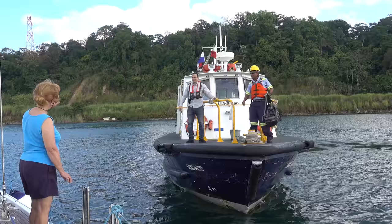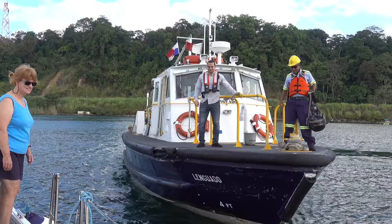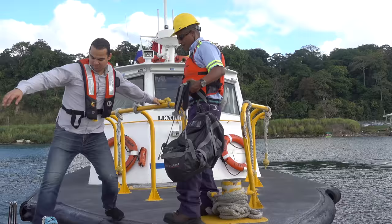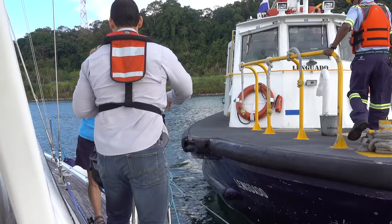Good morning, ¿qué tal? For the second day, we have a different pilot, and we welcome him on board. It's a bit scary watching the pilot boat come up so close. In rough waters and with big ships, transferring pilots can be quite dangerous. But today, in the calm conditions, it's easy. Welcome aboard to Distant Shores.